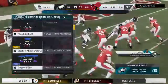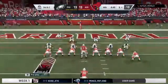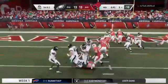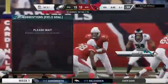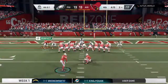An interesting and intriguing decision there defensively, because they kept extra DBs on the field despite seeing the multiple tight end look that came out for the offense. I thought they were going to switch out of it. I didn't know if they felt they didn't have time or what the case was. Well, in any event, the extra speed allowed for great penetration as they stuffed that one behind the line of scrimmage. He needed 2, he got 1, and that's going to leave him with 4th down at a yard.